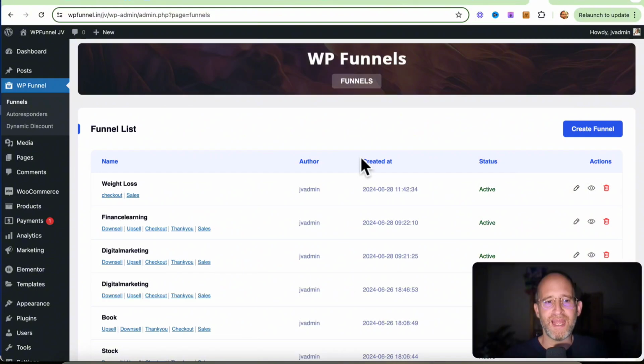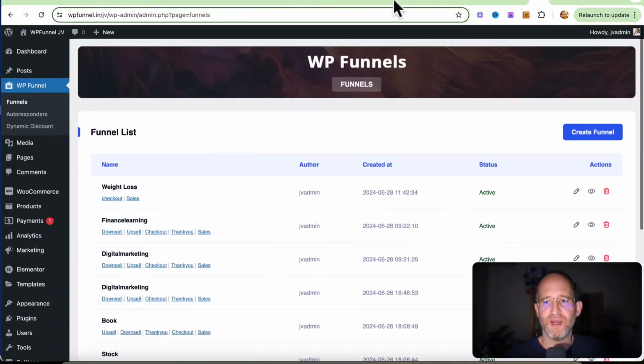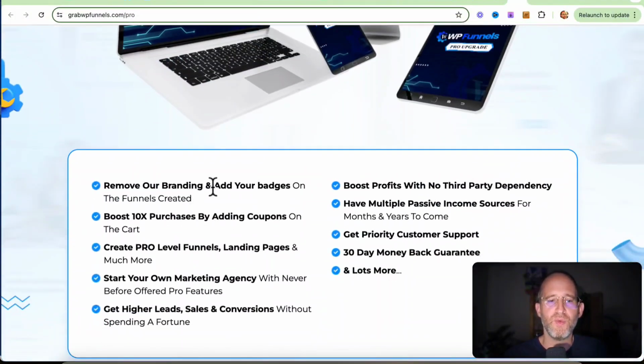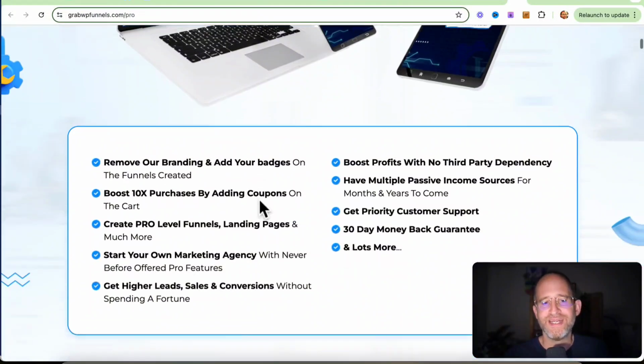Okay, we are in the back end area here. This is what you're gonna get access to after you purchase. There are multiple upgrades. First one is a pro version. This is gonna remove their branding and add in yours instead.